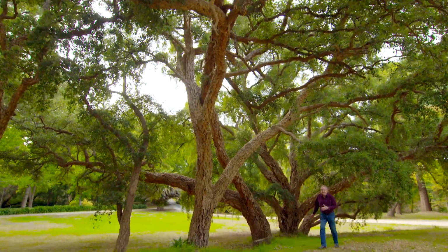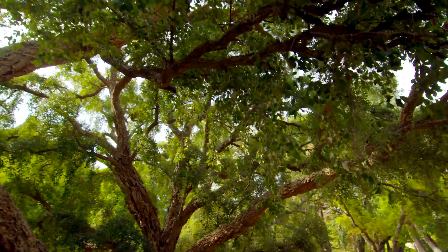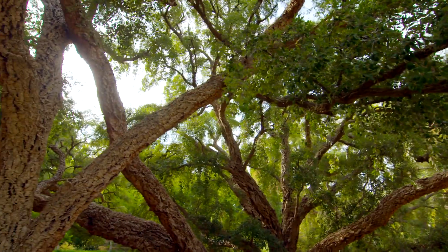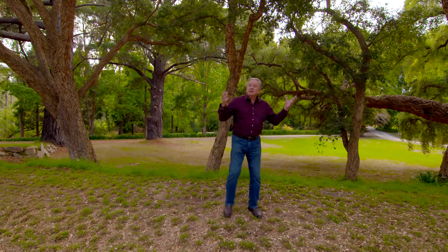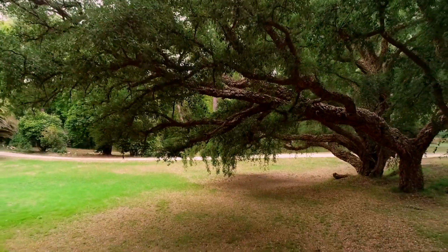Aren't they spectacular? I have never seen anything like this in my life. These are Cork Oaks, Quercus suber from the Mediterranean. And they've been here for 140 years. Just some of the spectacular champion trees I want to show you in this garden.